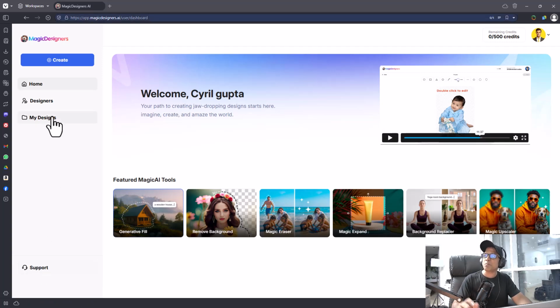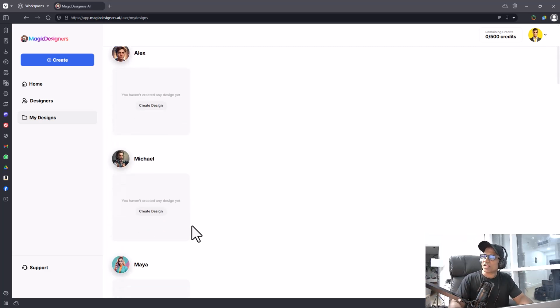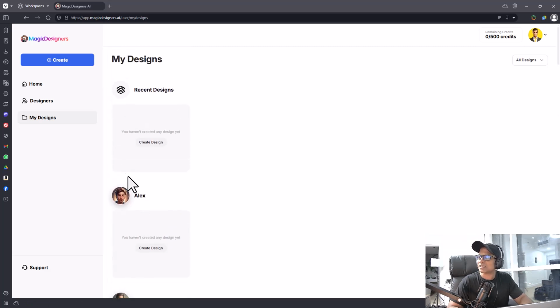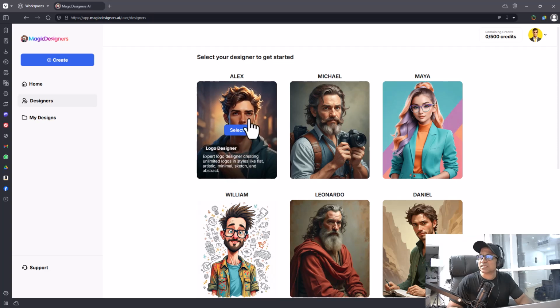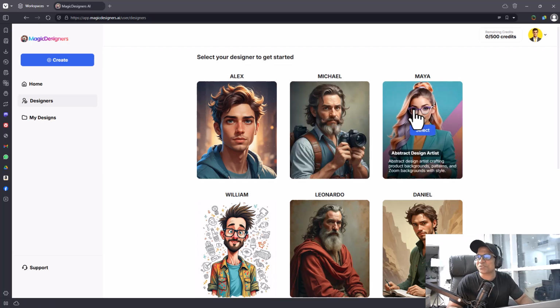So first thing, in my designs, you can see all the designs that you have already made. So far, I have not made any, and you can see that it's got all these designers. These are the artists that it has. And if you go to designers, these are the designers. And if you mouse over, just like this. So Alex is a logo designer. Michael is a photographer. So you can create photographs with him. I gotta say him, right? It's a person. Maya, she is an abstract designer.